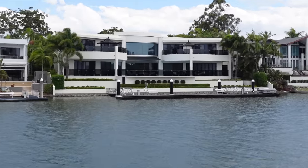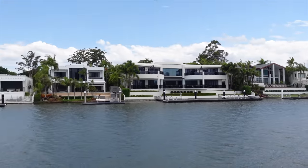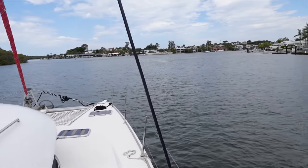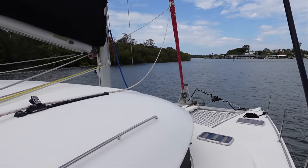So we just used a spring line to bring the stern out because the wind was blowing us onto the pontoon, and then we reversed out using the engines only. Incredible houses on the water. Check that one out. Loads of cool houses on the waterfront. And here's a little look what it looks like when we're going along. So the plan today is we're going to head just a few miles to start off with, and we're going to find an anchorage to spend the night. So keep you updated where we go.